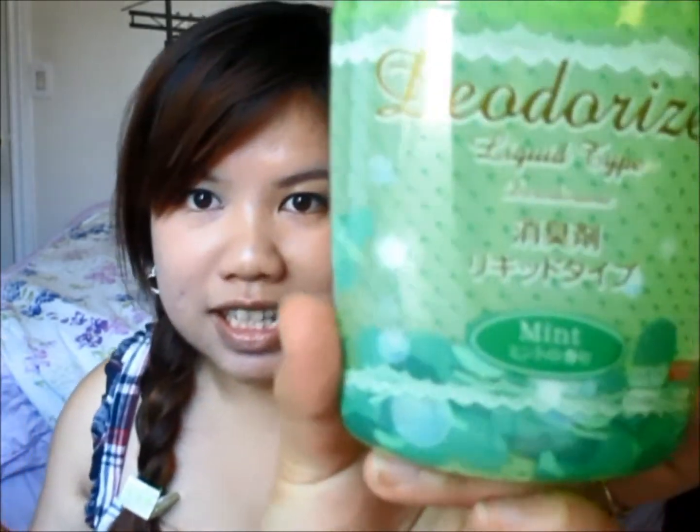And another thing I got is a deodorizer. I absolutely love deodorizers that are liquid, and it has a cotton pad inside that you open and then flip, so the pad can absorb all the fragrance and evaporate through the room. I love this product, and this one is mint flavor, and even though it's mint flavor, it doesn't really smell like mint. It smells more like a jello. I don't know how to describe it. It just smells like a jello that you get in a Chinese market. But it smells really good. I'm gonna put this in my bathroom.